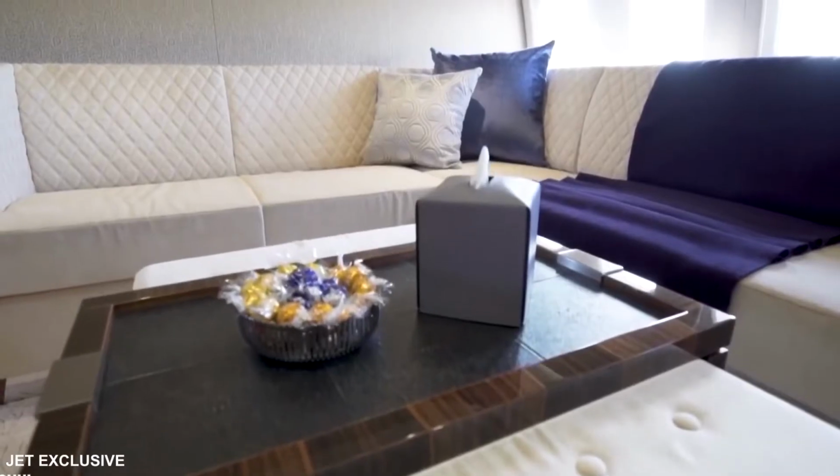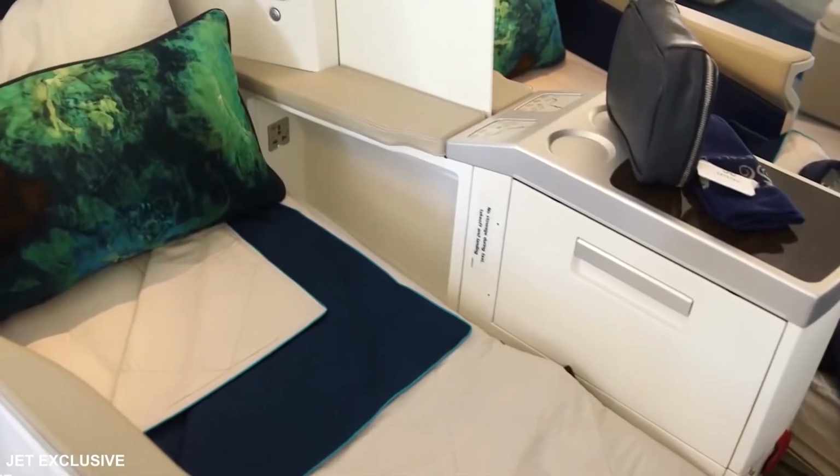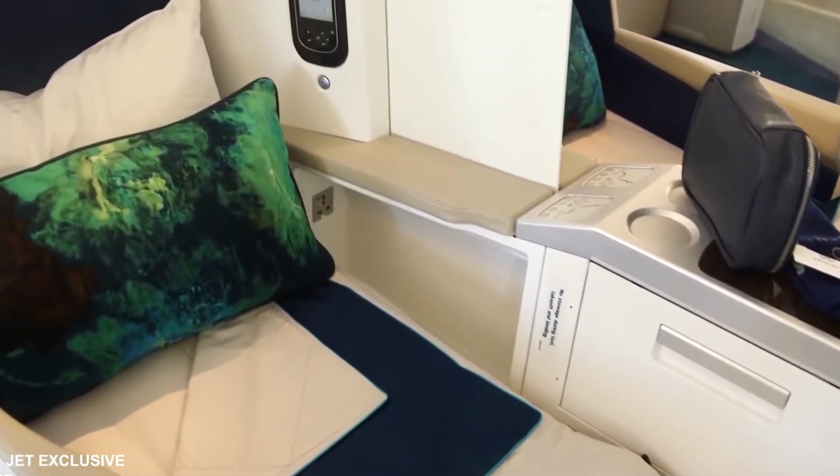The usual commercial airliner can carry 240 to 255 passengers. However, this one has been remodeled for only 40 people.